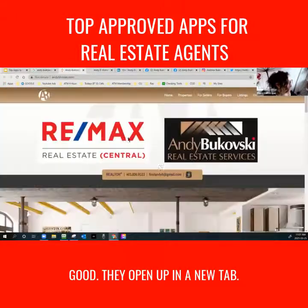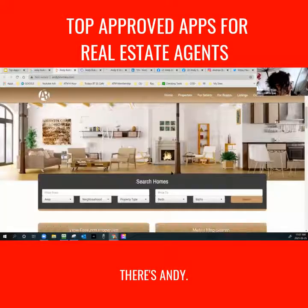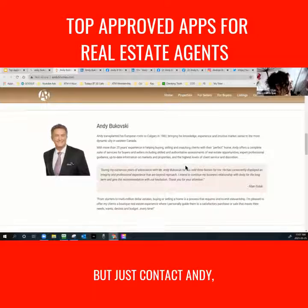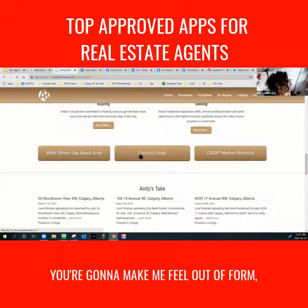Do they actually work? I'm going to tap on that. Good. They open up in a new tab. Perfect. So we look at this. There's a search feature. There's Andy. Looks good. And I'm not going to look at everything, but just contact Andy. Like, let's say I want to contact him.